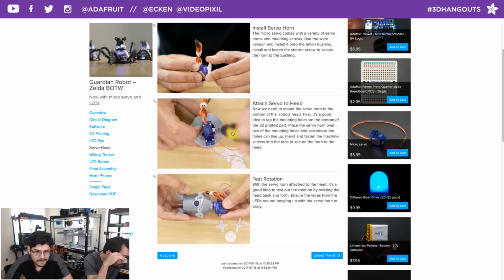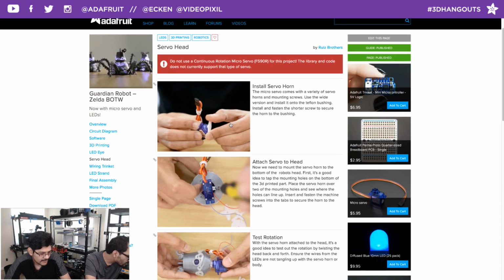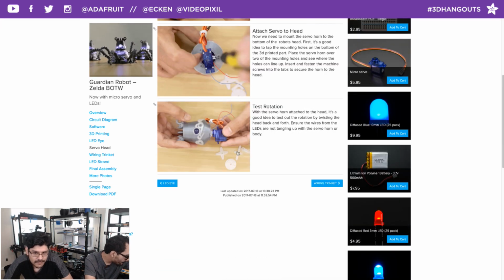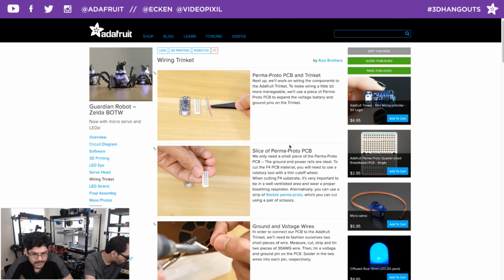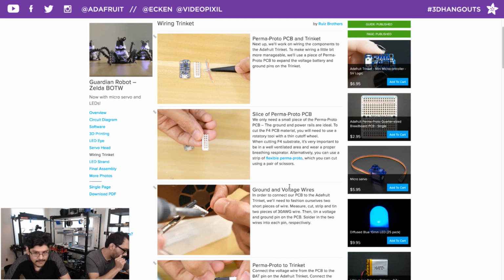So don't use that. Most of the servos do come with hardware, like horns, which is what you attach the bushing to, and they come with hardware screws too. Most of them do, so you should have them when you get your servo. Wiring the trinket, again, a slice of FormLabs Proto PCB goes a long way. If you are cutting FR4 material, it is fiberglass, so you want to do it in a well-ventilated area. I did it in the garage with the door open and a fan blowing out. Maybe I should get a dust collector. But the flexible FormLabs Proto is a great alternative because you can just cut it with scissors. It's not as durable, but it is doable.